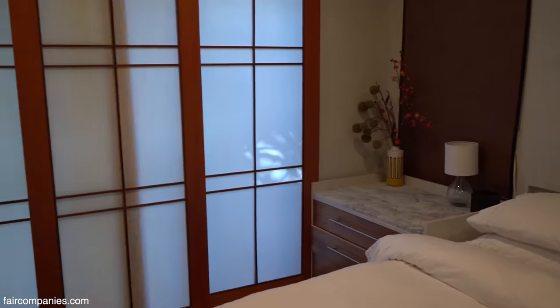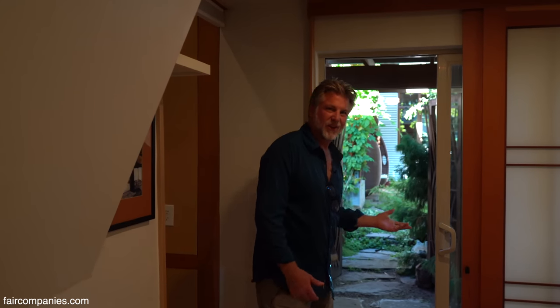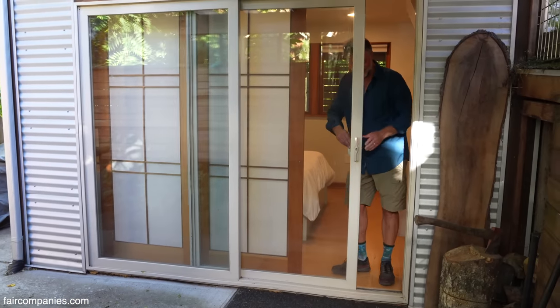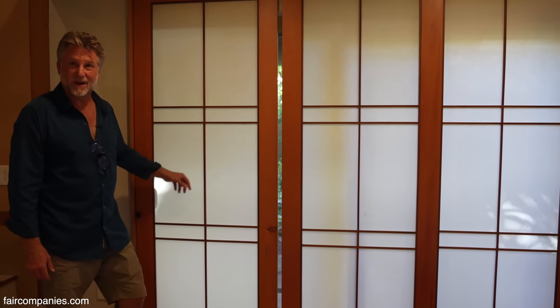What's great about this is it's just a very mundane door here. Nothing special about this at all, just a vinyl sliding door. But it's very efficient and very inexpensive. Then you put these in front of it, and it really transforms it quite a bit.